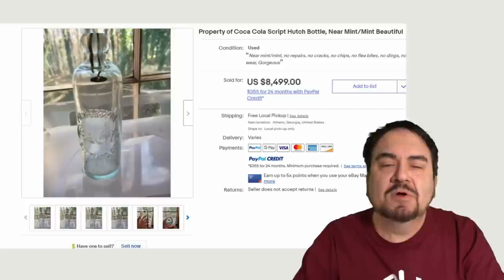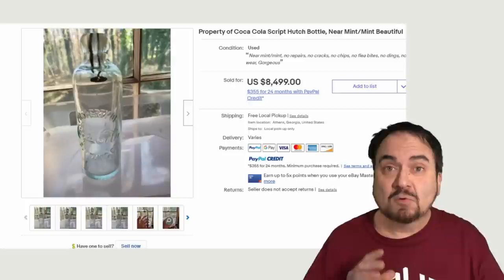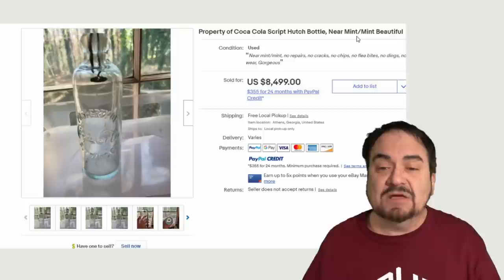So here's just a few examples to give you an idea on some of the prices that some of these can go for. I've seen some Coke bottles, real rare ones, go for $10,000 plus. Right now, they're super hot. You can see the price on this one. Almost $8,500. Very nice example. Very clean. Well taken care of. Still has the stopper and the whole works. This would date prior to 1907. Probably about 1890 to about 1907 on this one.